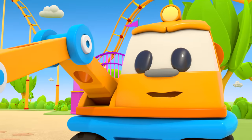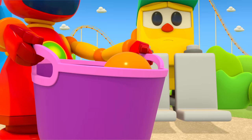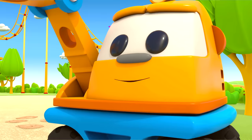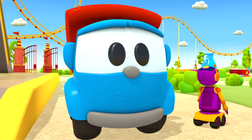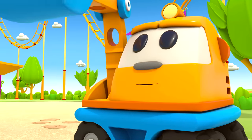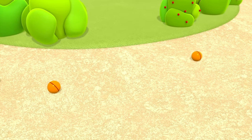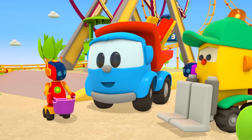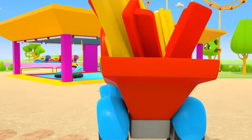Hello. What a lot of balls. Please try to be more careful. What are these balls for? It's a surprise. Hooray! A surprise! Hop! All the cars are here. Is Leo going to build a new ride? Let's get to work. Good idea, Leo. Unload all the parts.